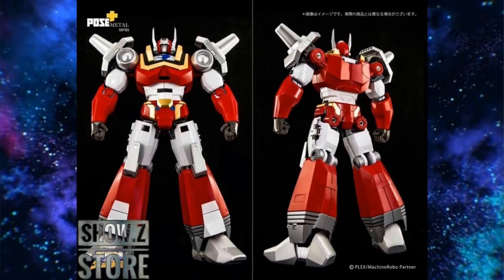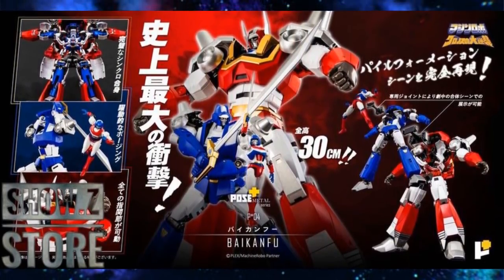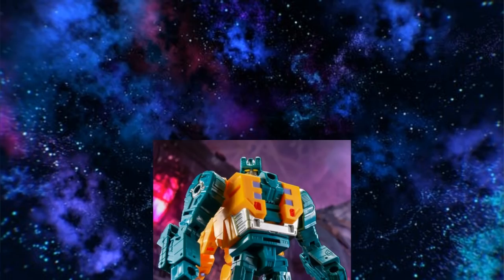But it says it includes 3 figures, so I don't know if the 3 figures make up the one big one. I'm not 100% sure how all that works. I think it's kind of like a figure inside of a figure inside of a figure. This picture here shows the whole figure inside of a figure concept. Definitely an interesting looking figure, and something you can pick up on Show Z.